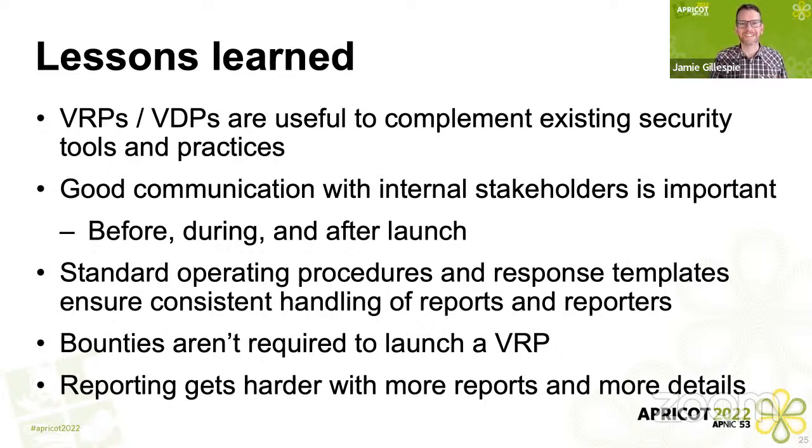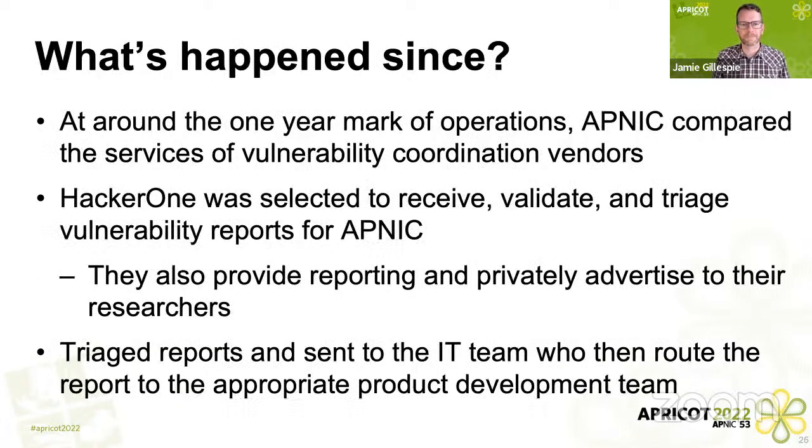Now, getting a large number of reports like that, the other thing that we learned is that reporting to our management, internal reporting, gets harder as we receive more vulnerability reports and more details. So that was another issue that we came across.